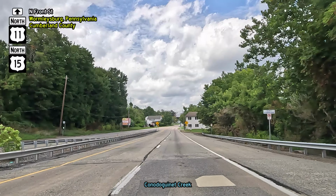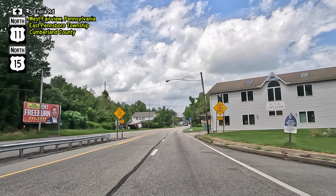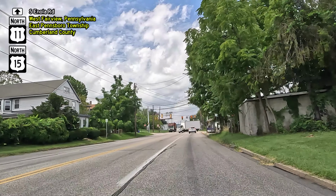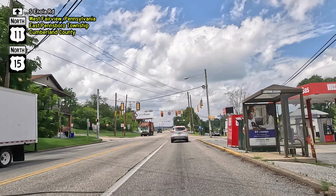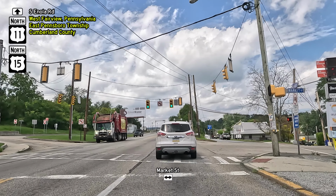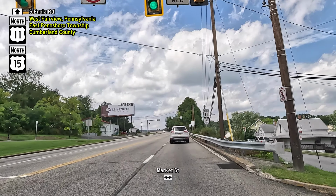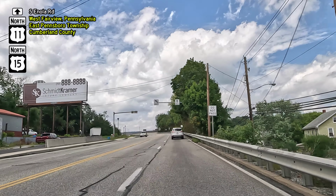Now we come to the village of West Fairview, which was once a borough but was unincorporated in 1998 and is now a census-designated place. West Fairview had a population of 1,138 as of the 2020 census. Here the highway name changes to Enola Road. Upon relinquishment of the borough's incorporation, municipal control fell back to the township, which is East Pennsboro here. East Pennsboro is the second most populous municipality in Cumberland County, with a population of 20,910 as of the 2020 census.